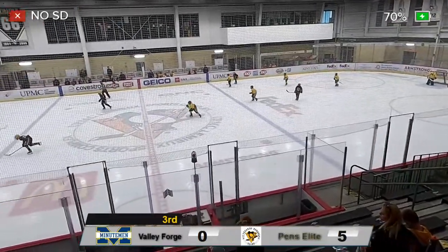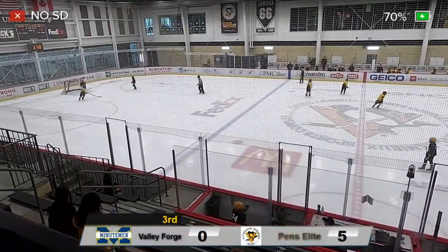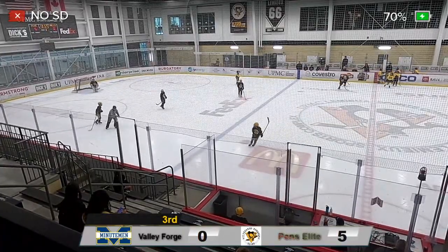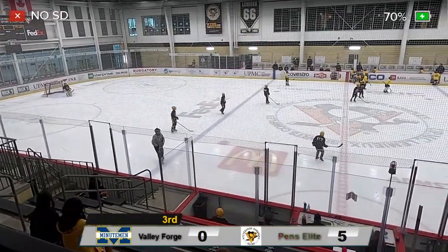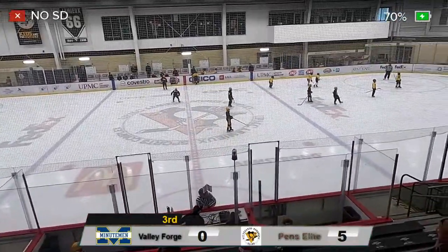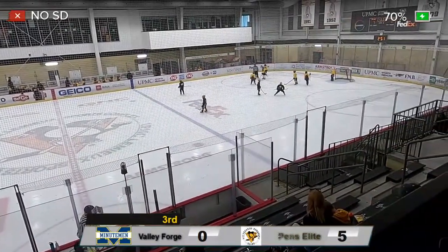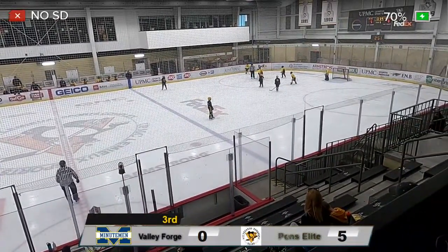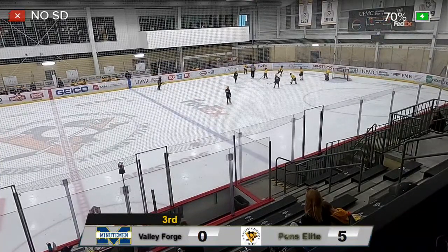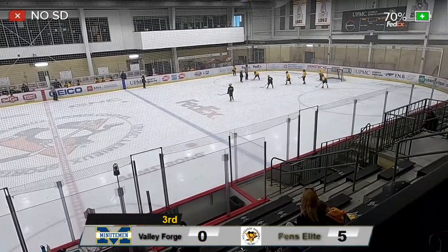As they kick it all the way down, it's far enough for icing here. 13:59. There's no penalty on the clock, so I don't know what time his penalty is over. 13:59 to play, third period. Pens lead 5-0. It'll be Bowen on the draw. He's got Luarchuk. I believe that's Bowen.